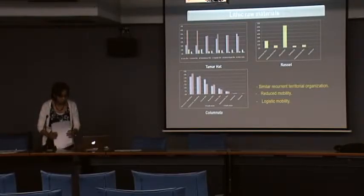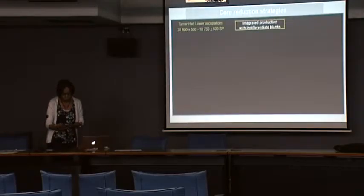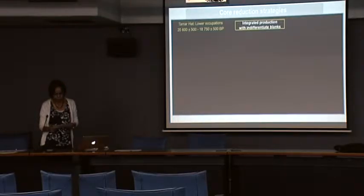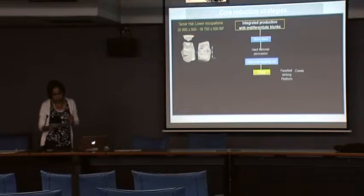The blanks of Tamarhat were mainly produced by implementing a single and complex chaîne opératoire of lamellar production, which integrated unidifferential blanks deriving from the same chaîne opératoire. The dominant scheme corresponds to an abundant débitage primarily oriented to produce bladelets from reduced prismatic and subpyramidal cores with a single striking platform, often faceted.